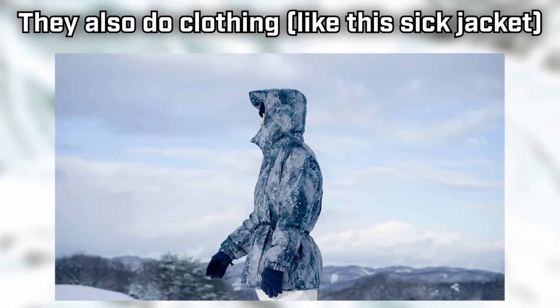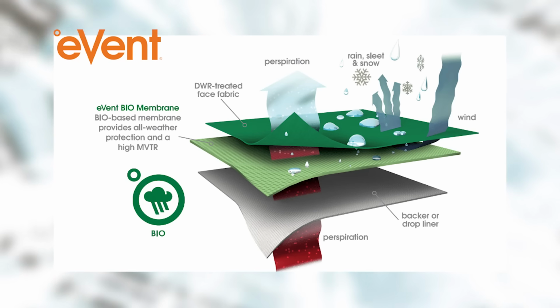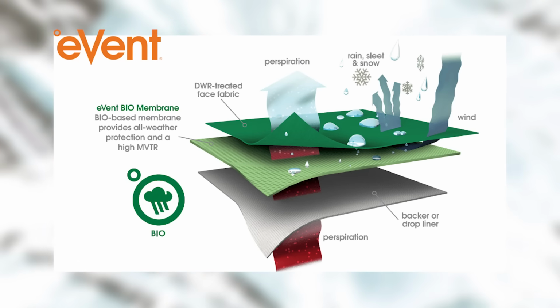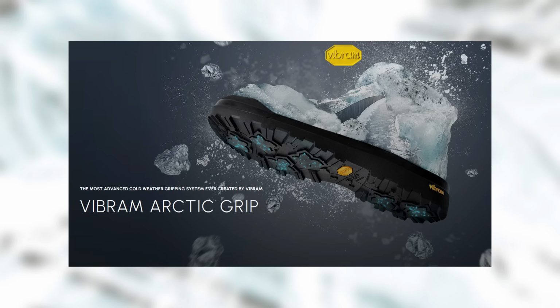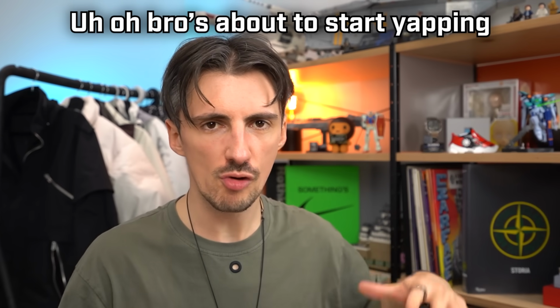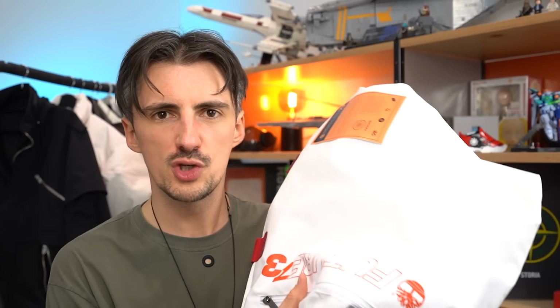And it should be noted that the performance is really there at a material level. This is an E-Vent upper, which is a multi-layered fabric technology, similar kind of vibe to Gore-Tex. You've got Polartec high loft insulation inside the boot here. You've got the Vibram outsole. They really are going all out in making this performance focused. Going off script here, but this multi-shoe functionality just reminded me of the Rayburn and Timberland collab, Future 73.